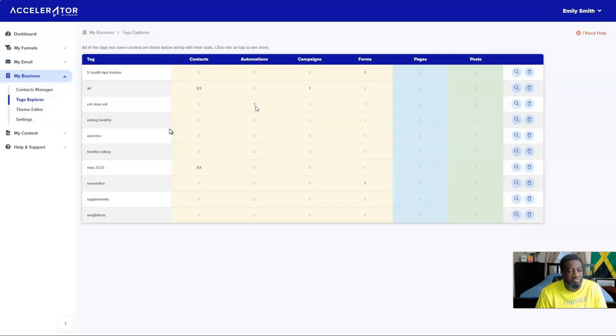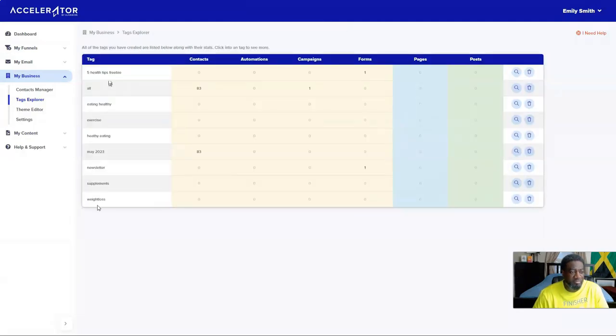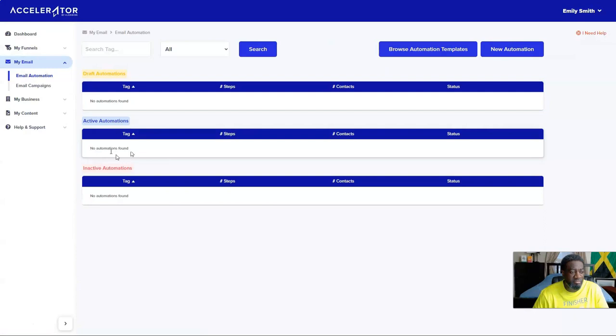So if I'm going to delete this and I'm seeing that it's attached to an email automation, it will also delete the email automation. I'm going to go ahead and delete the tag by clicking the trash can. It's going to tell me that deleting this tag is not reversible, so the tag information data that's associated with it will not be re-added if I add this tag back at a future date. Same as my email automation series will also be deleted. So I'm going to go ahead and click delete and say okay. Now it's off my tags list. And if I go over to my email automation, you can see I no longer have an active email automation.